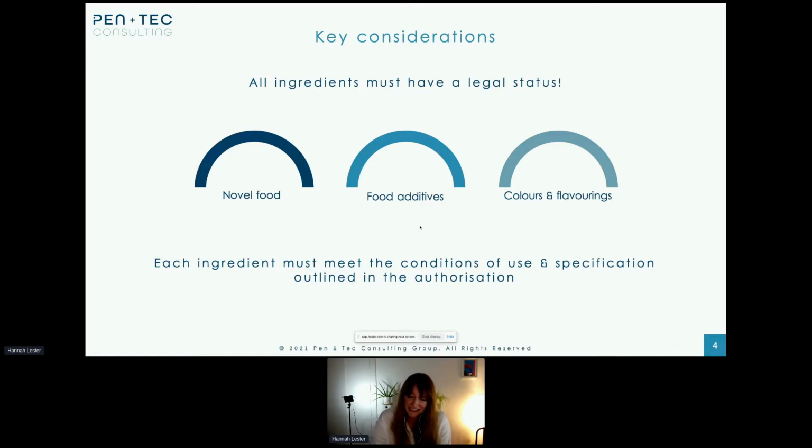Then we have food additives, which are not food ingredients themselves, but they're added to food for a technological purpose. Food additives can be preservatives, emulsifiers, etc. And then we have the food flavors and colors, which again are not food ingredients, but they're added to food to impart a particular color or flavor. With the exception of the non-novel ingredients, all of these products, so novel food, food additives, colors and flavorings, all need to be authorized and will all have an authorization. And within this authorization, it outlines the specific conditions of use.